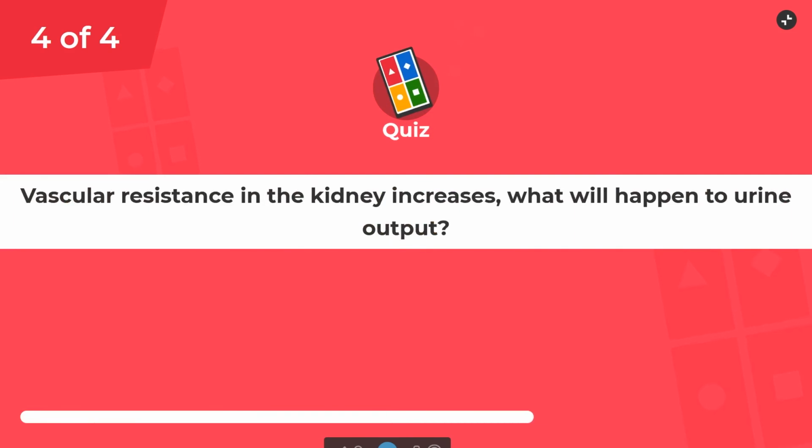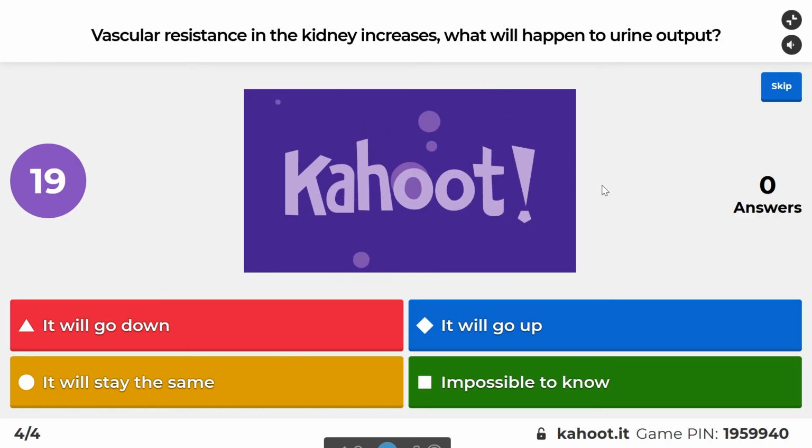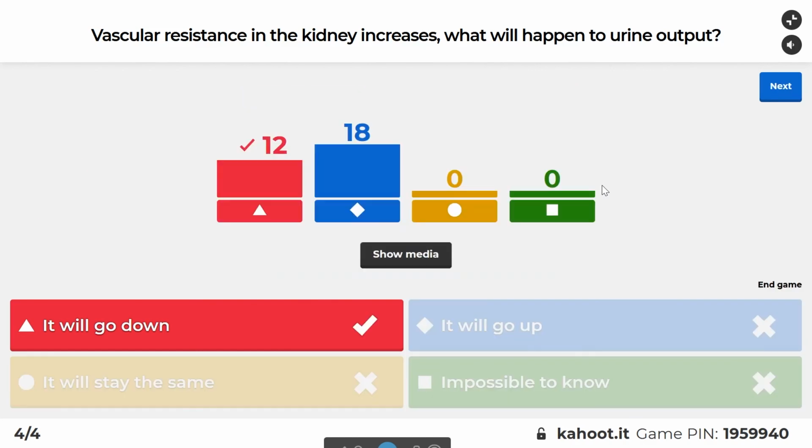All right, vascular resistance in the kidney increases. What will happen to urine output? Vascular resistance in the kidney increases. That's all right. No one will ever know after this. All right. Well, you got it down to it'll go up or down. That's good.